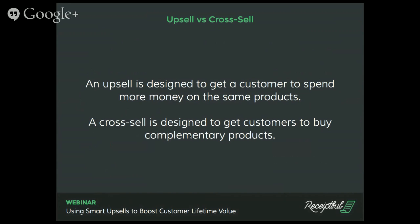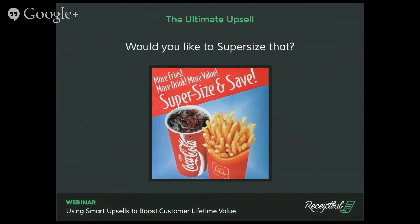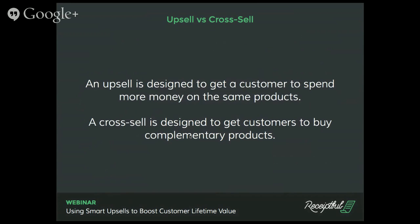So in that example of McDonald's that I just showed, you're already buying the meal, you already have a hamburger and you have a Coke and you have fries. Well, if you just buy a bigger Coke and more fries, the company makes more money and you've already decided to buy that meal. Now you just get an enhanced version of that purchase.